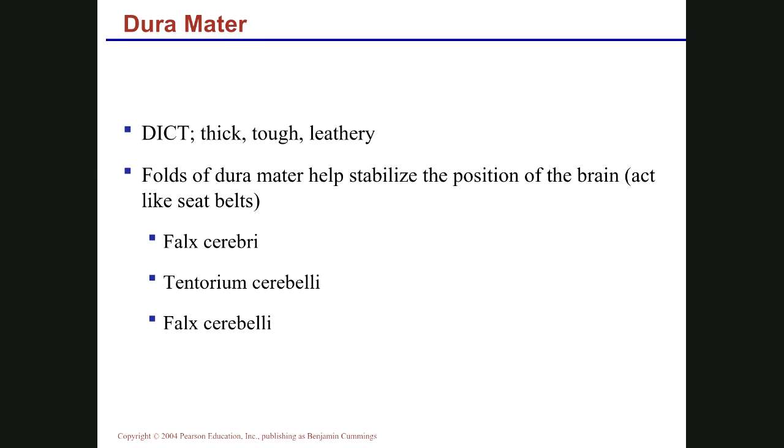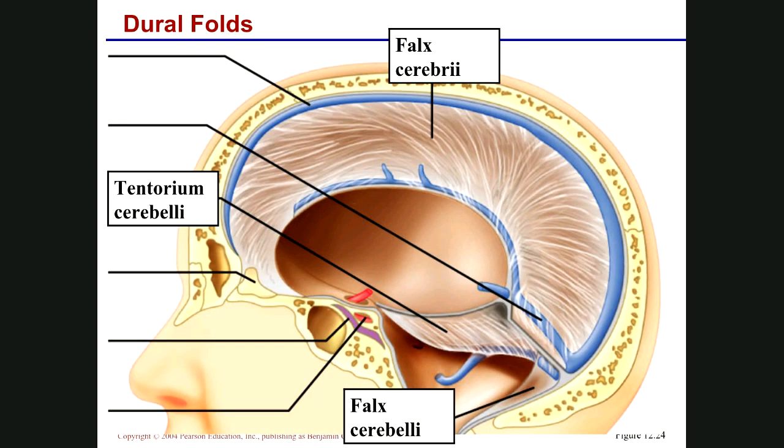And that's exactly what these folds do here. There are 3 of these. And what they do is they keep the brain from moving around inside the skull. One of them is called the falx cerebri, one is called the tentorium cerebelli, and then the third one is the falx cerebelli. This is what they look like. And so again, remember, it's dense, irregular connective tissue. It's just like the dura, and it folds in and anchors the brain.